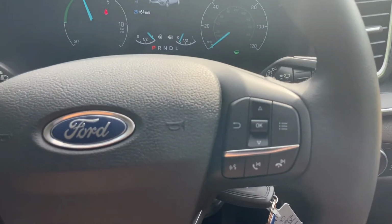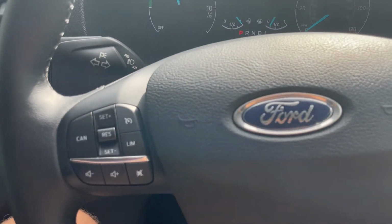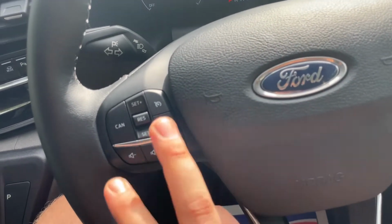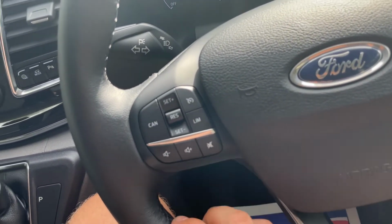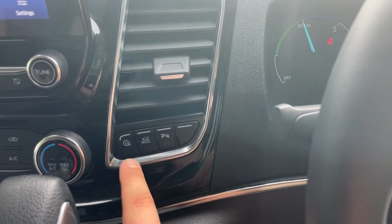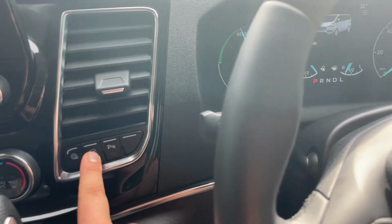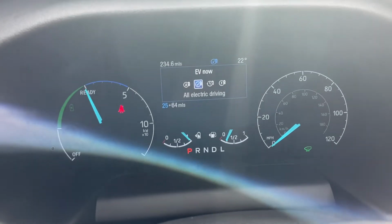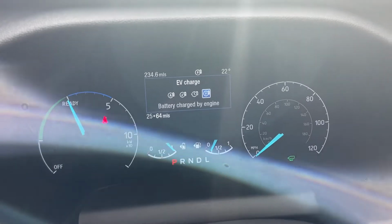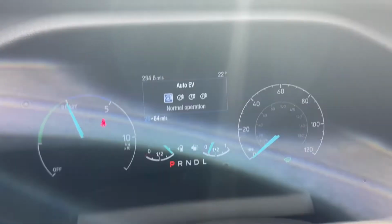We've got a few media and phone controls, voice command. The left hand side is where you'll find your cruise controls, excuse me. Cruise control to the left hand side, and all your volume controls also. If you go further left once more, we've got a button for traction control. We've got one for your mode. So if I can then put you back onto the dash, we can go all electric. We can go energy save for later, battery charged by engine, or the normal hybrid operation.